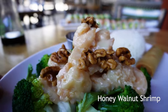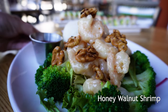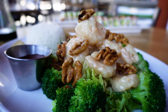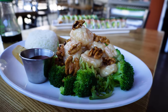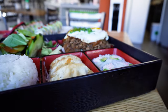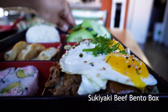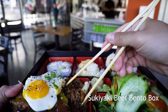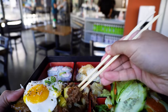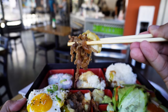Check out this walnut shrimp over here. This is one of the dishes that I wasn't expecting. Turns out, one of the chefs used to cook at a Chinese restaurant prior to here, so I'll be tasting its authenticity here. And check out this Sukiyaki beef bento box. Looks amazing, right? This is one of the newly added items. Can't wait to taste the bento box for sure.